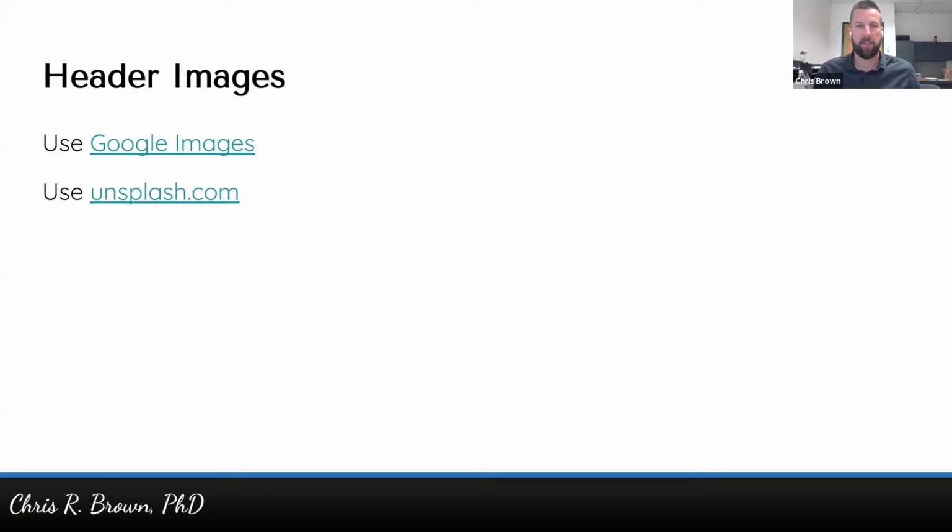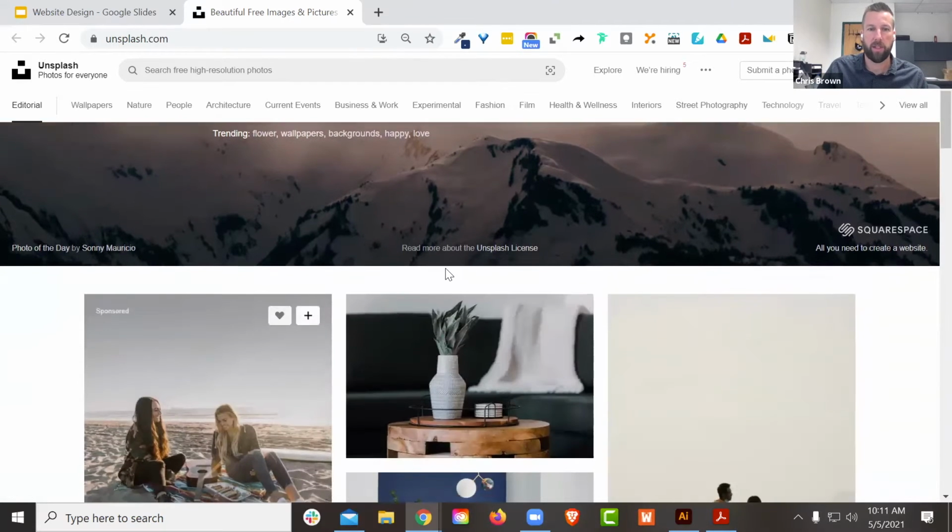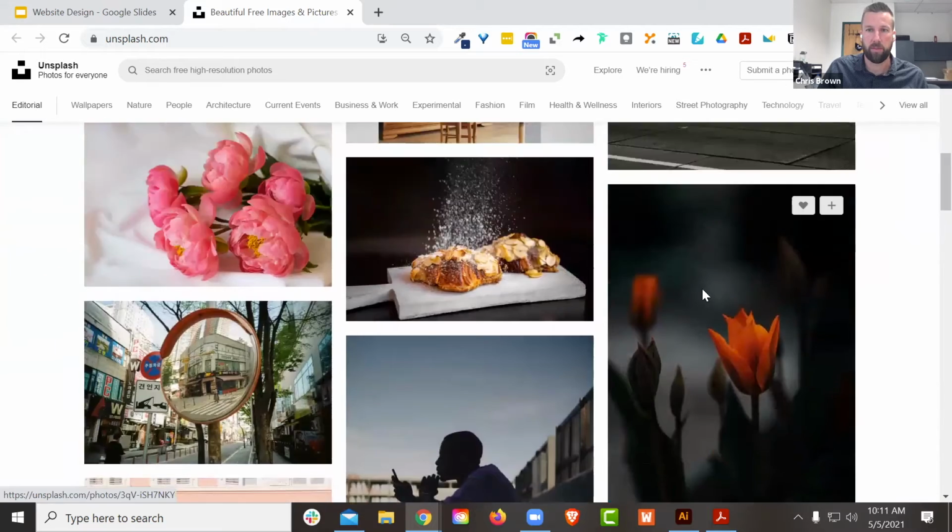So some places to get high quality header images that are free. So obviously Google Images, you can click on that. That's just images.google.com. You can search for your image. Just make sure you are not violating any property things there, copyrights, anything there. So one way to make sure you're not doing that is to use Unsplash. There are lots of paid resources, Shutterstock and some others, Deposit Photos that you can use, but Unsplash has a lot of high-res free images.